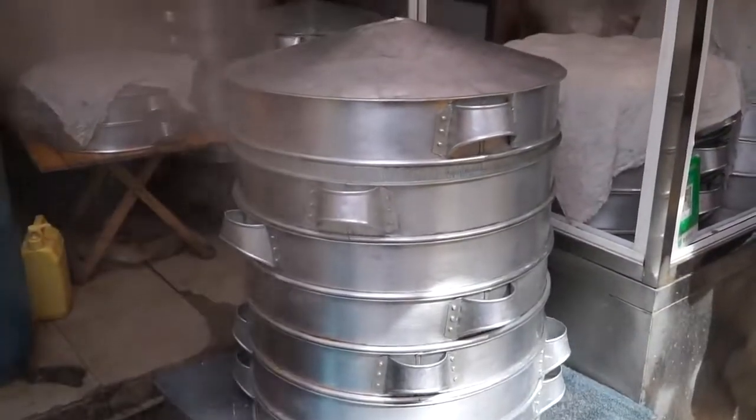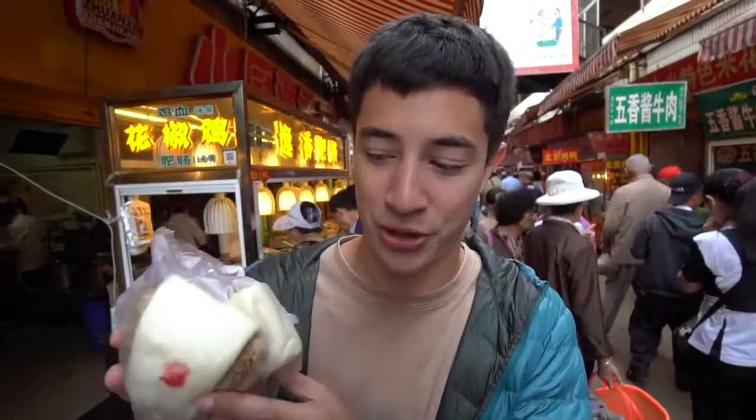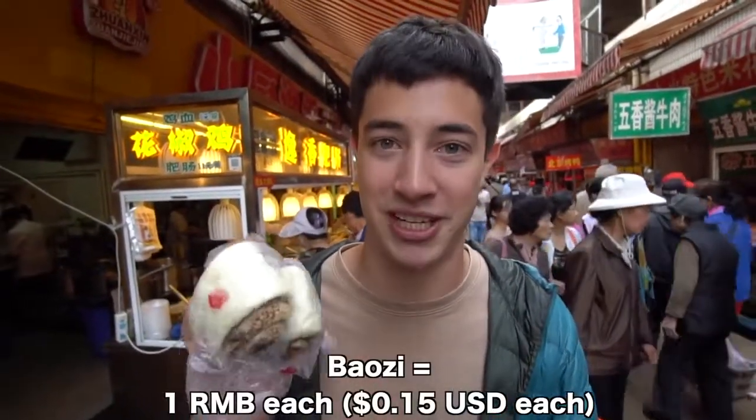That bun is really delicious, and we thought they were only 3 yuan each, but it turned out they were actually only 1 yuan each, so we bought 3 of them, but that's okay. We'll take these home for later because we want to keep snacking today.